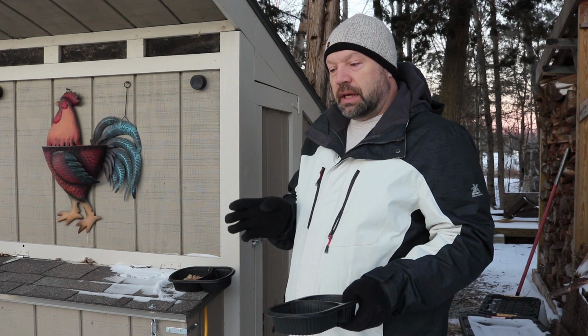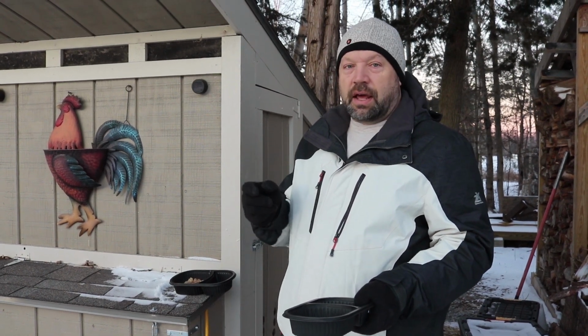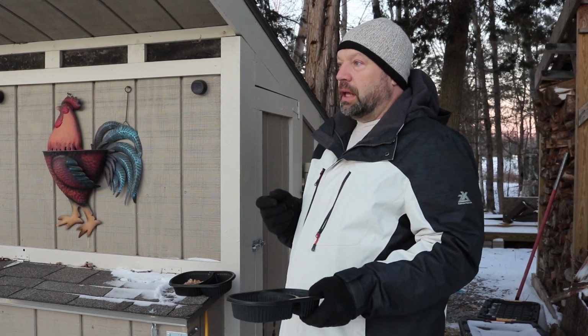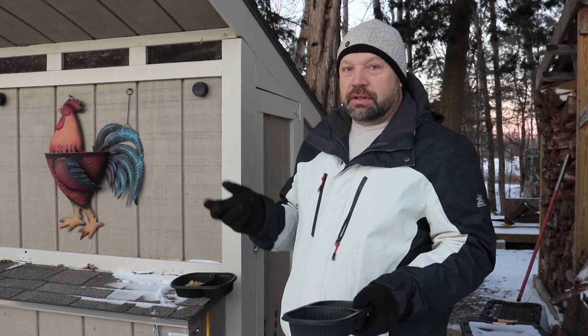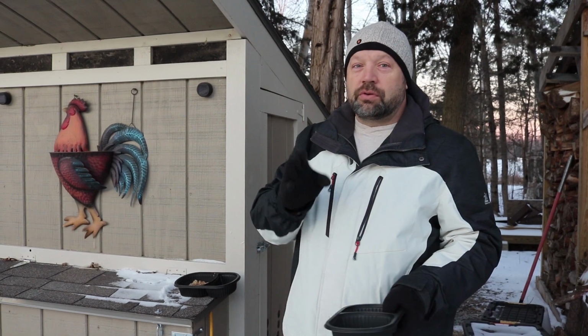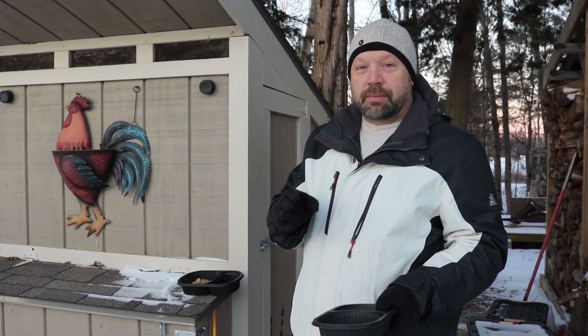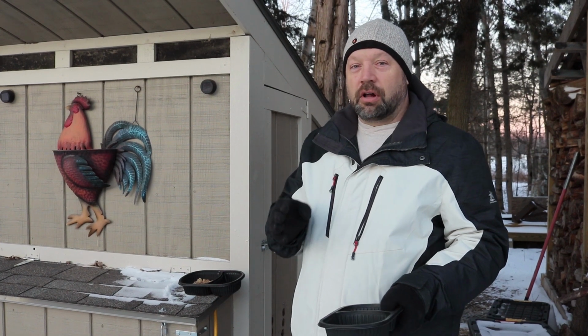And the other reason is we had some friends that had a heat lamp in their chicken coop, which was attached to their barn, and it burned the barn down. A chicken must have knocked it down or something. So if you do use a heat lamp, make sure it's secured and not just clamped on or somehow where it could break or fall.